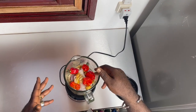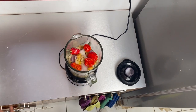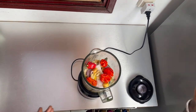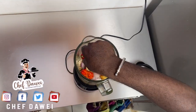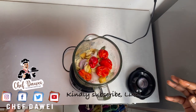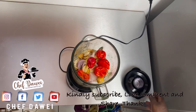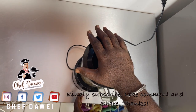So right in here, we have our melon seed, locally known as egusi. We have some onion, we have ginger, we have pepper right here. So we're gonna blend everything. This is another meal on its own, egusi pudding. So we're gonna do egusi pudding some other day. For now, the concentration is on achu.